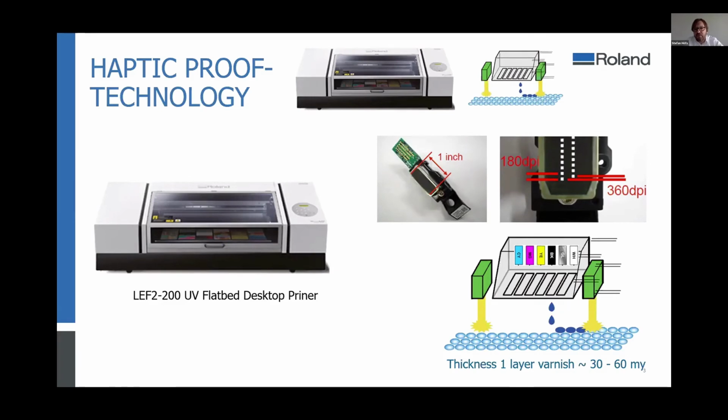Last but not least, we have a white ink. In our case, the white ink is important because you will see, after building up the haptic surface with the gloss ink, that the gloss ink is a little bit yellowish, and we then need first a layer of white ink just to make the CMYK colors brighter and correct.